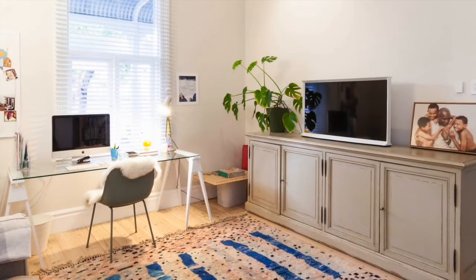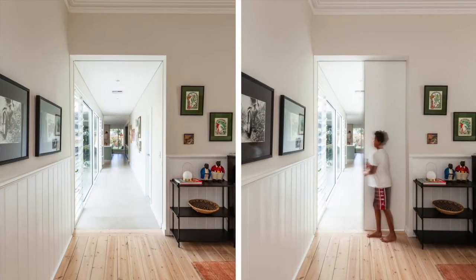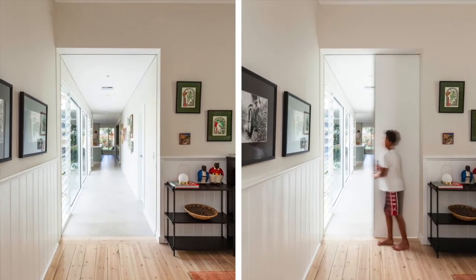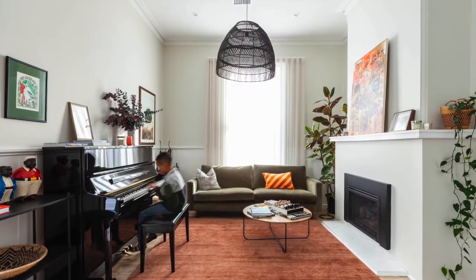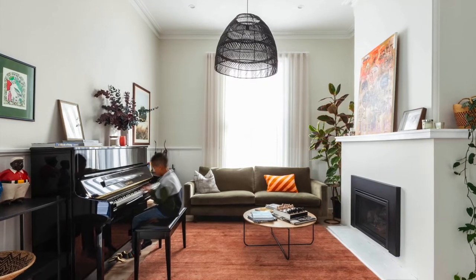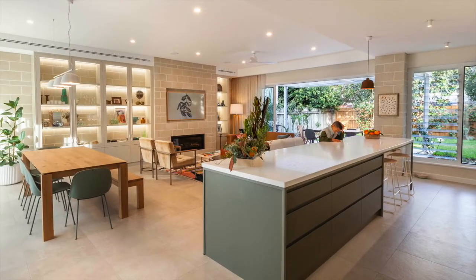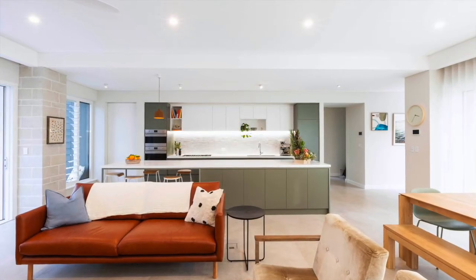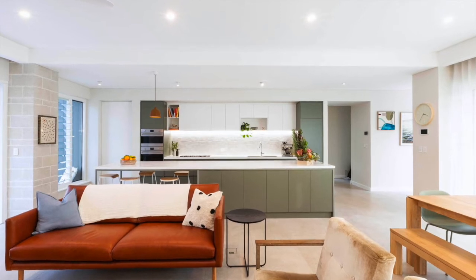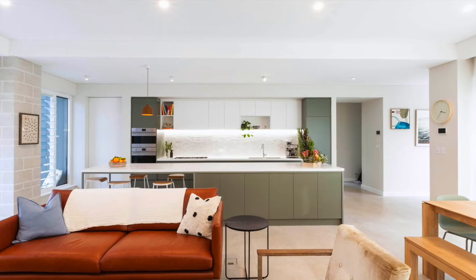and sitting area. The original character and structure has been preserved and enhanced, while elements which had been altered over time have been restored to their original condition. A 1980s addition at the rear was demolished and replaced with a two-story addition containing a new open-plan kitchen, dining and living area at ground floor level, with the children's bedroom, bathroom and activity room on the first floor.